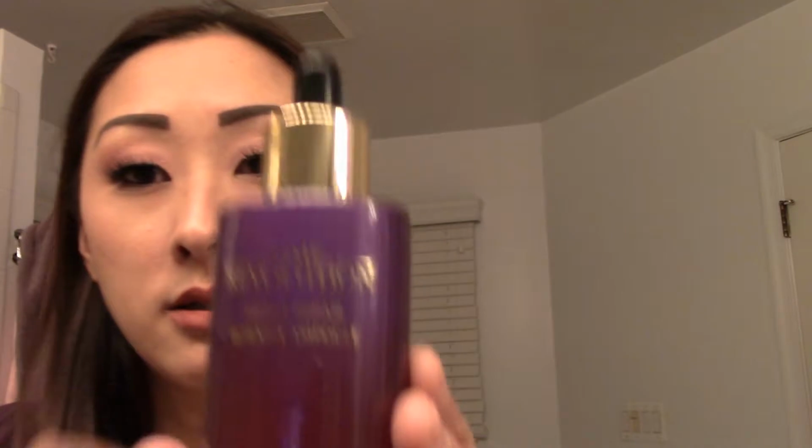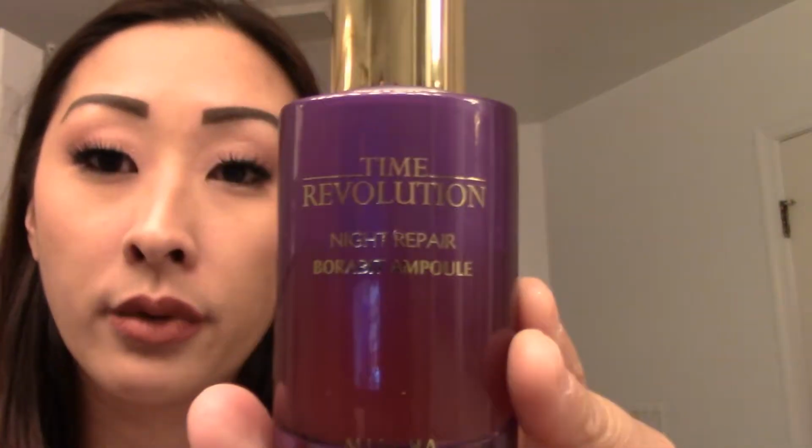And this is the serum or the ampoule. And it works really good. As you can see how much product is left, and I opened this like a month ago. So I get usually about 2 months, maybe 2.5. It just depends on what areas I need to fixate on, you know what I mean?